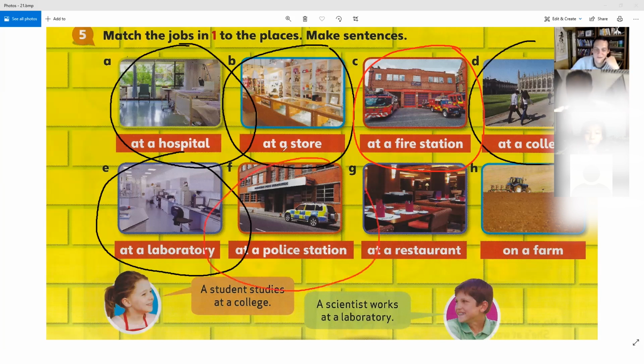Lisa, F. At a police station, the police officer works at a police station. They show us two different verbs here. One is studies, one is works. Most of them are works, and the only person who usually studies is a student. That's why student uses a different verb. The only one we've learned that uses studies is a student. Everybody else works.